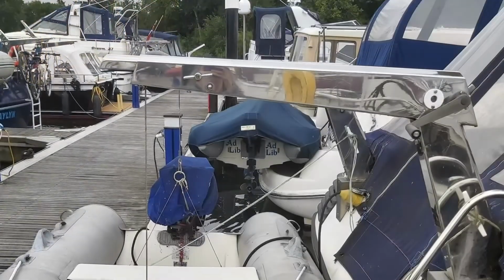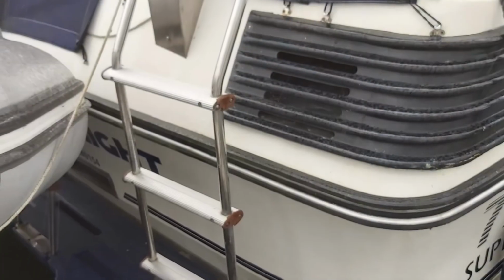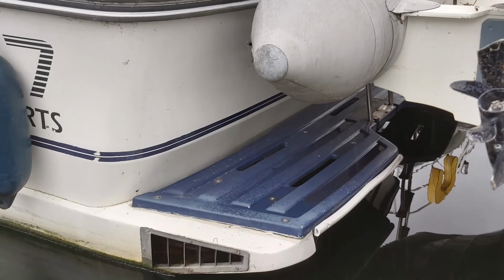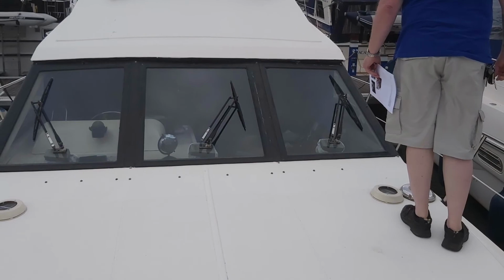We saw another boat three days later, which we did end up buying, and a week after we'd arrived at our home moorings, the company phoned us up and said that the seller would accept our offer. Unfortunately, we'd already bought our boat by that point.